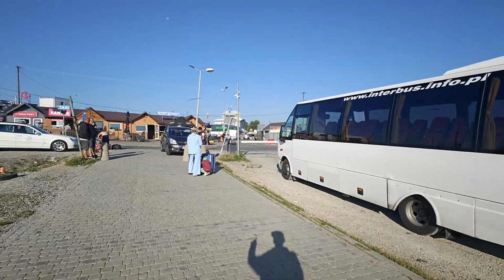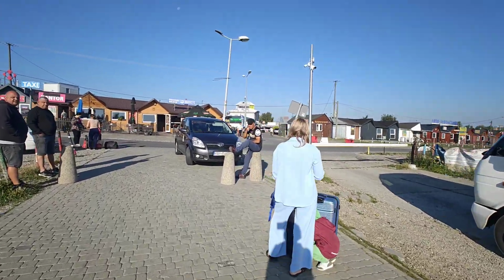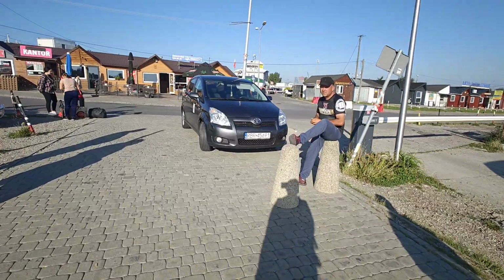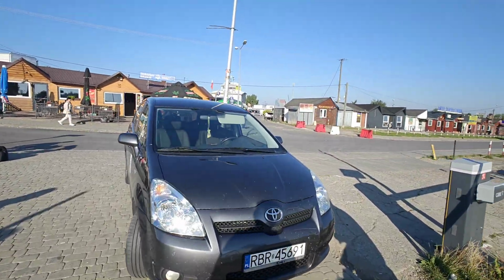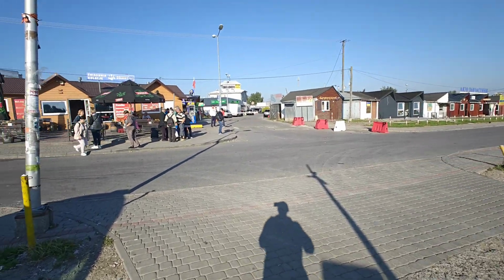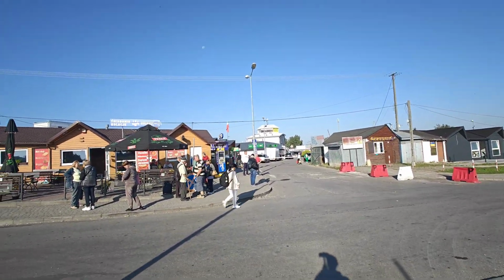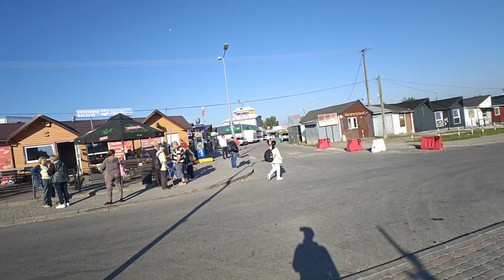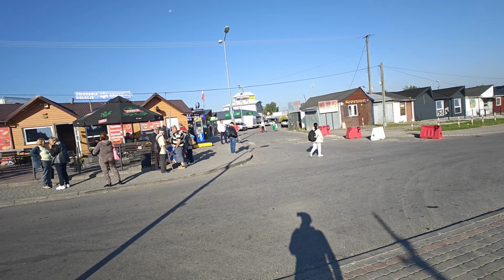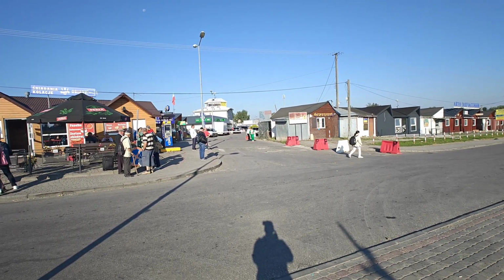There's also, just on the other side of the road, an actual bus station there. And so if you don't want to go through Przemysl, you can take a Flixbus right there and go to Krakow directly, or to wherever you're going. So this is where Ben couldn't make it because he forgot his passport. So that's the bus that goes to Przemysl.